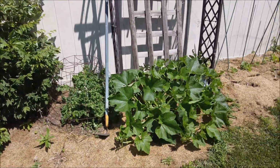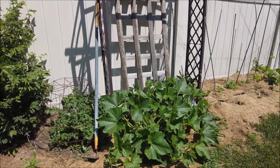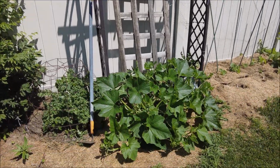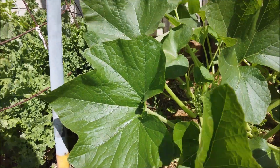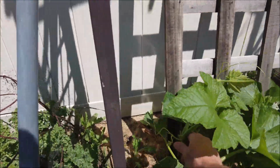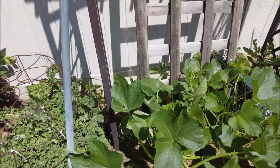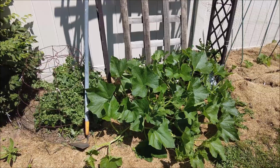The pumpkins are looking amazing. It just keeps growing. My plan was to climb it up this trellis, but the way the plant's growing, I should have known it would come out to the sun. And it's going to be hard to try to get it to climb up there. So it's going to wait till it gets a little longer, then start putting it up there.